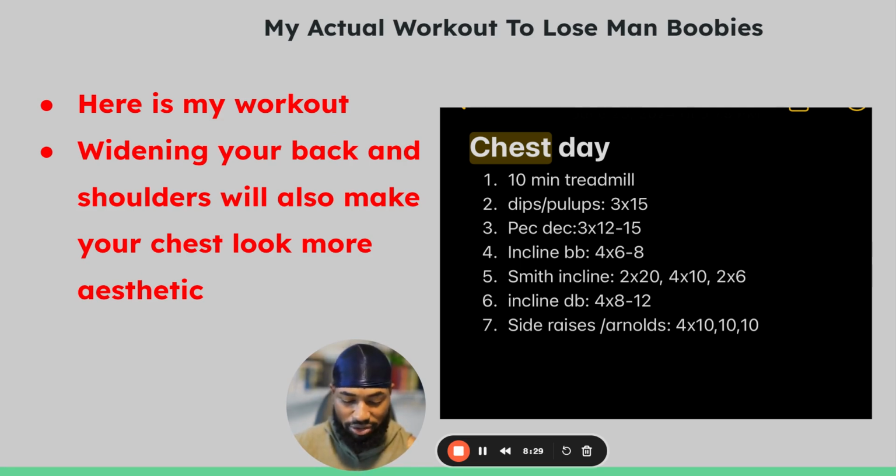So eventually, once you progressively overload, your intensity is higher, and you're bench pressing on the incline like 155, 185, and you started at just a bar, you'll start to see the improvements. Granted that your nutrition is on point and you're in a calorie deficit and you're eating high protein.